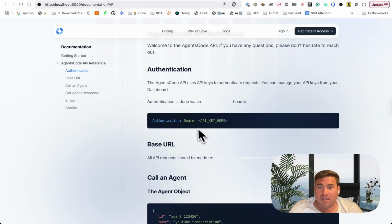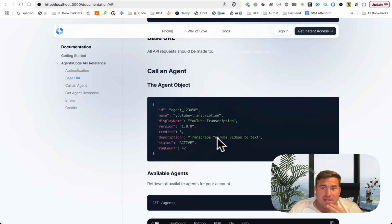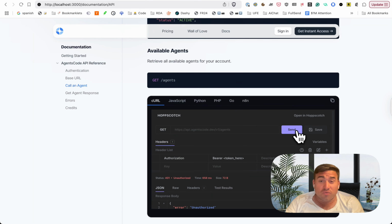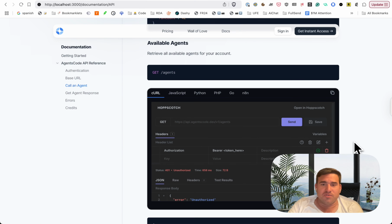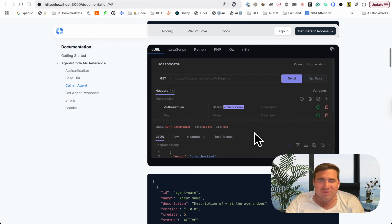Authentication: you have to get an API key. Pretty straightforward. It goes in the header when you make requests. I've experimented a lot on this, where you can try and make the request right from the documentation. I'm a huge fan of that. I thought about setting this up so people can have their token right in there, but decided not to.